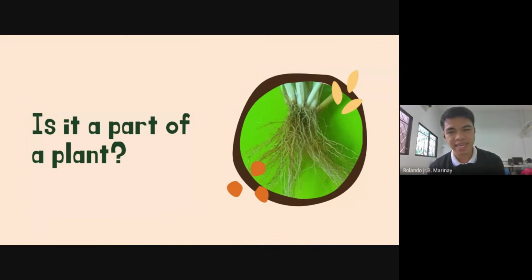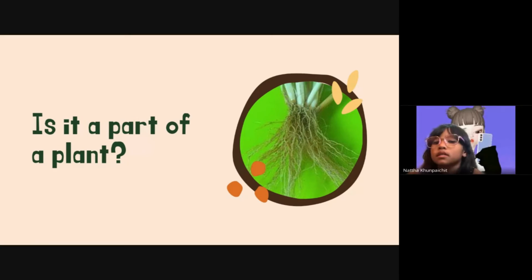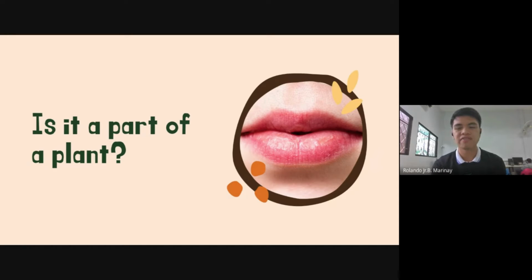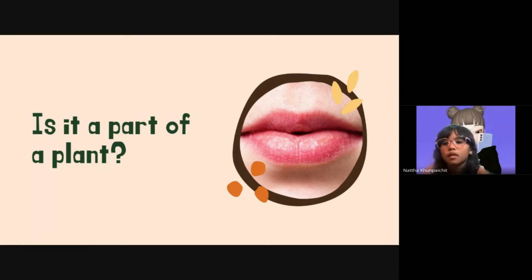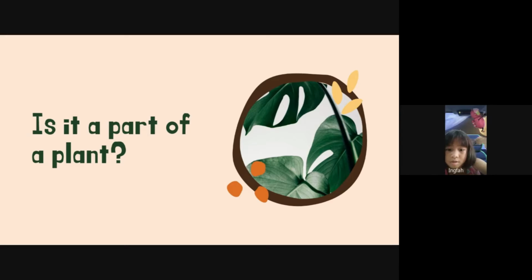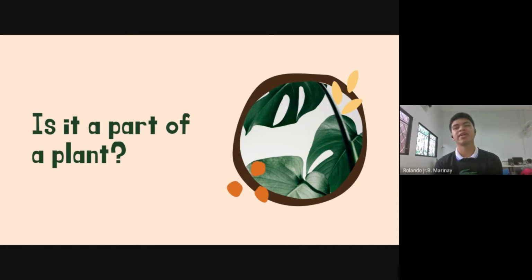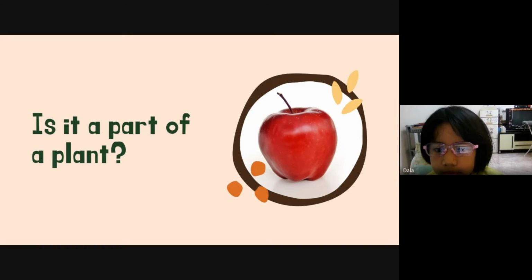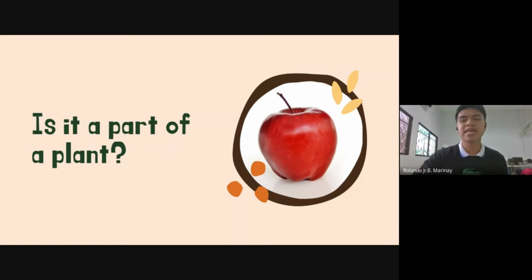Next. Is it a part of a plant? You will say yes or no. Yes, it's part of a plant. What about this? No, it's not a part of a plant. What about this one? Yes. What about this one? Fruit. Yes, it's a fruit and a part of a plant. You will only say yes or no. You don't have to identify the part. Good job.